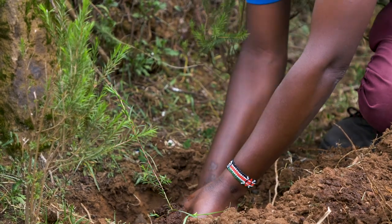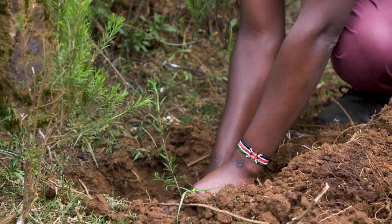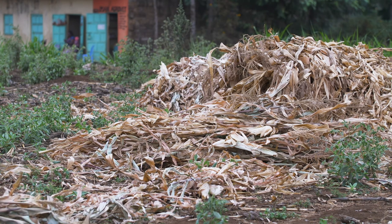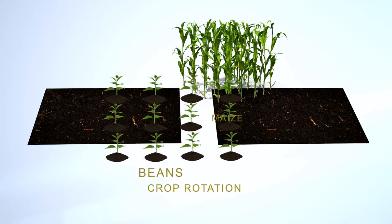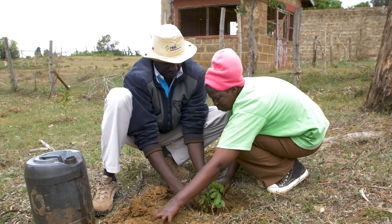But now there is the ultimate practice that will make a farmer a full-fledged conservation agriculture farmer. And this is the introduction of agroforestry trees on the farm. So it's like a four-step ladder. The very basic step is minimum tillage. The second step is residue retention. The third step is crop rotation. Then the ultimate step is agroforestry.